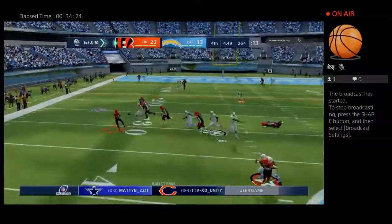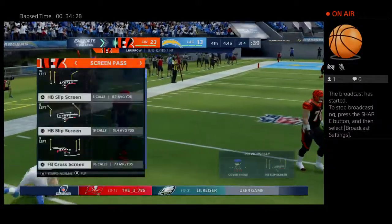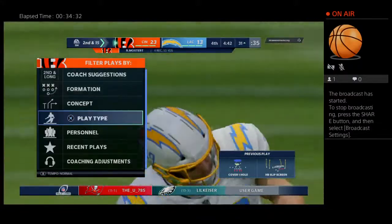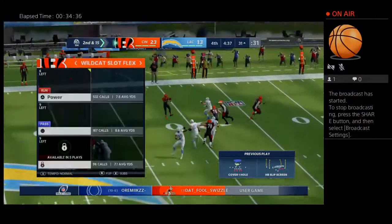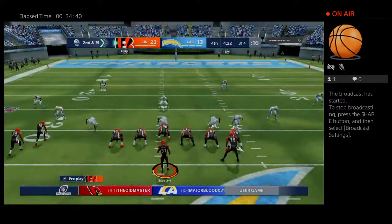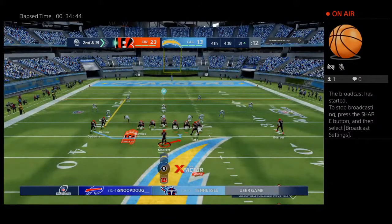Looking to pass. And they set up the screen. That's complete. And he will lose yardage here to the 31-yard line. So it goes as a completed pass, but they lose a full 5 yards. So they had the big loss on that 1st down pass play and facing a 2nd and long.